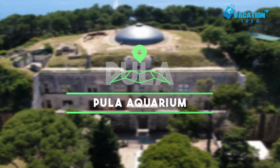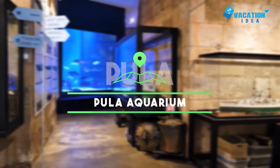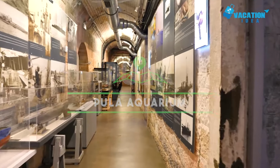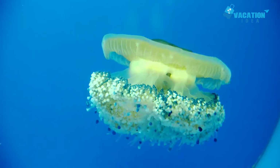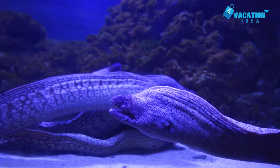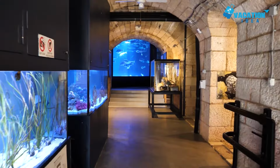At number 5, Pula Aquarium. With a dramatic home inside the Austro-Hungarian fortress Verdila, Pula's aquarium is the largest in Croatia. The aquarium is a useful option for rainy days or the hottest afternoons in summer.